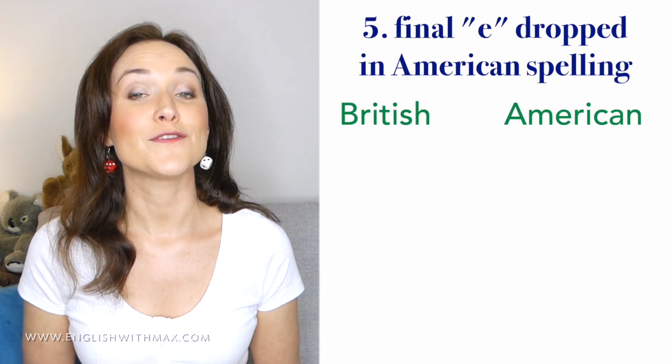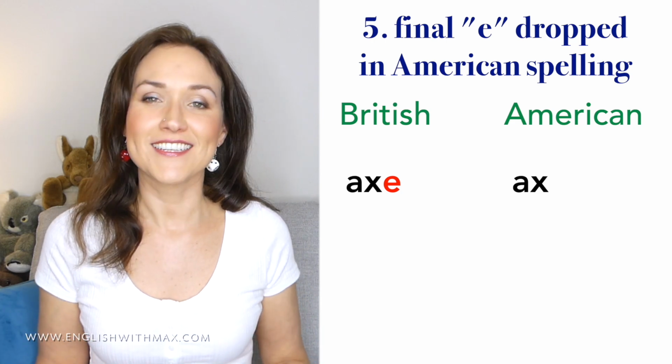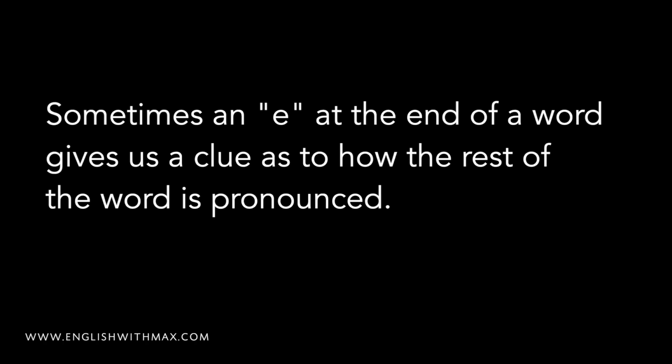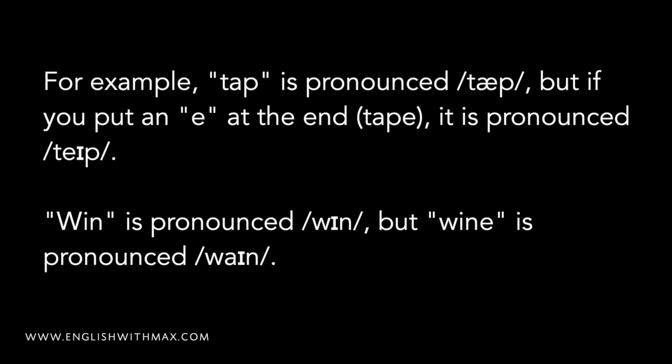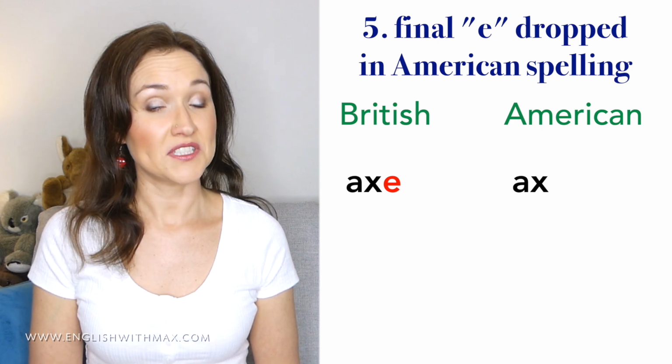And there are some words from which the final E is dropped in American spelling. Because, well, it's not pronounced, and it doesn't give us any clues as to how the rest of the word is pronounced. Sometimes an E at the end of a word gives us a clue as to how the rest of the word is pronounced. For example, TAP is pronounced tap. But if you put an E at the end, it is pronounced tape. WIN is pronounced win, but WINE is pronounced wine. And sometimes an E, like in the word axe, tells us nothing. In other words, it's pretty useless.